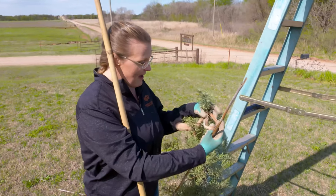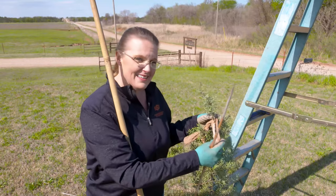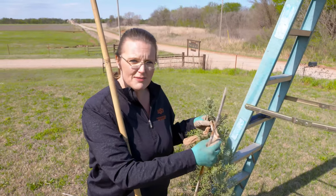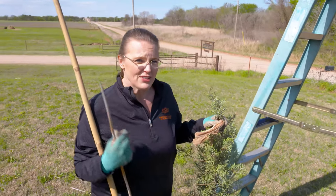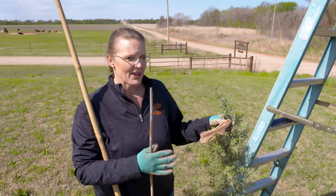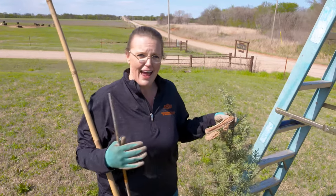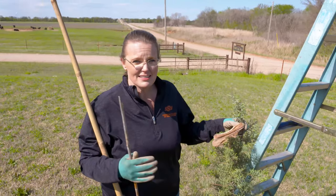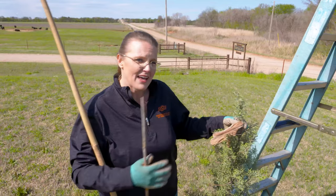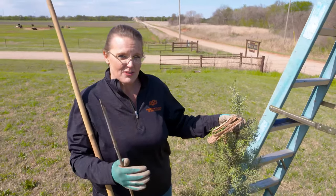What I like to use is just pantyhose to kind of pull against that tree so that it's not really binding on that tree, and it allows for some flexibility. One thing when you're staking trees, you want to make sure that there is some flexibility, because you've got to allow that tree to build up its own diameter and its own strength. I always kind of say it's like abs, and if you're constantly supporting it, then it's not going to build that own structure to support itself once those stakes come off.